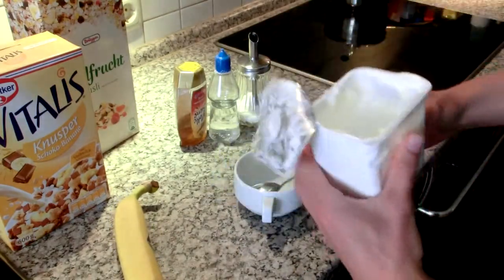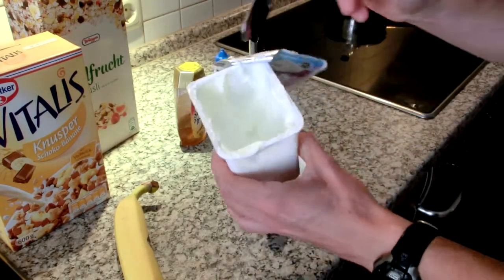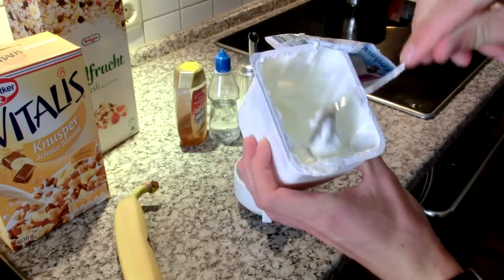So what I started out with is I take the yogurt. It's almost like a cheese in a way, but honestly, this tastes a lot more like yogurt to me than it tastes like cheese. But yeah, you can see it's super thick.